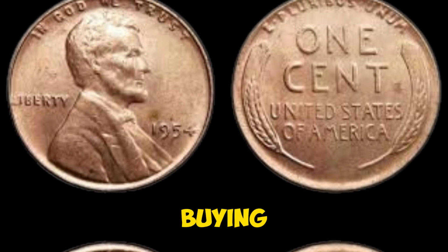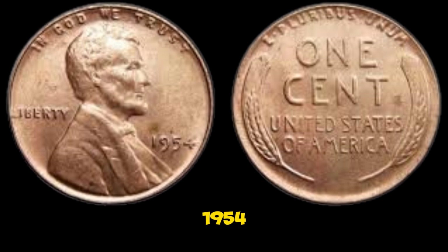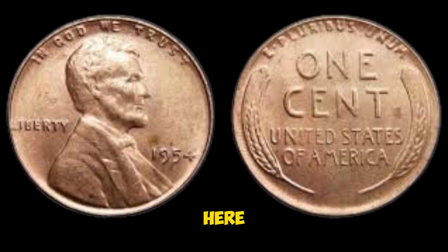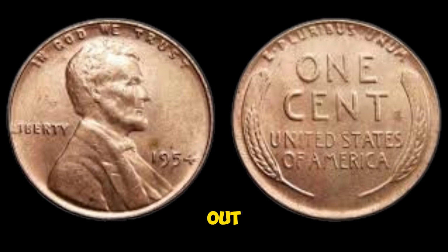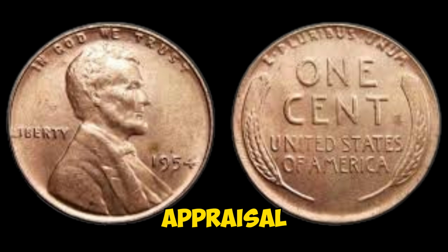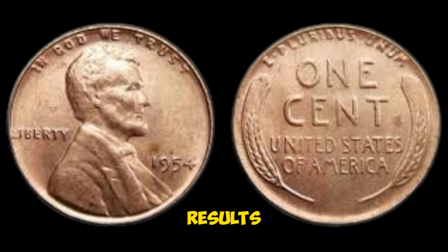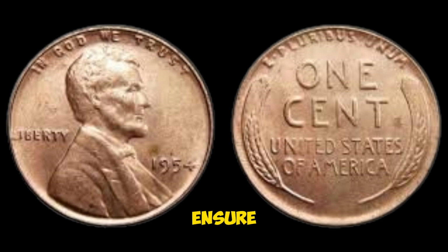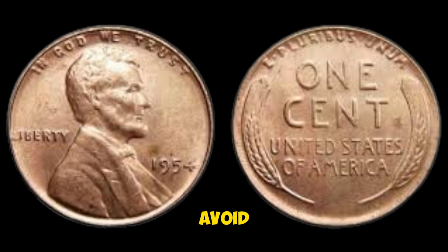If you're considering buying or selling a 1954 Wheat Lincoln penny, understanding the market is key. Here are a few tips. Reach out to reputable coin dealers or numismatic experts for an accurate appraisal. Look at auction results and sales records to gauge current market value. Ensure that any high-value penny is authentic and properly graded to avoid scams.